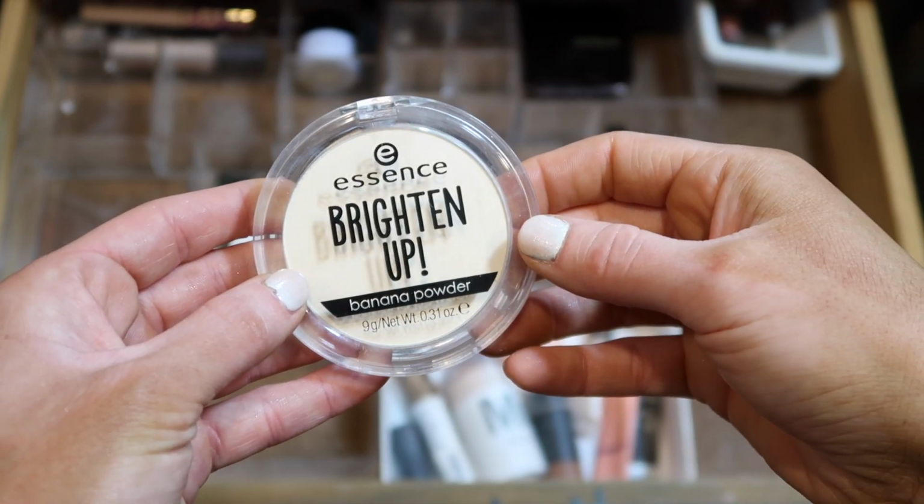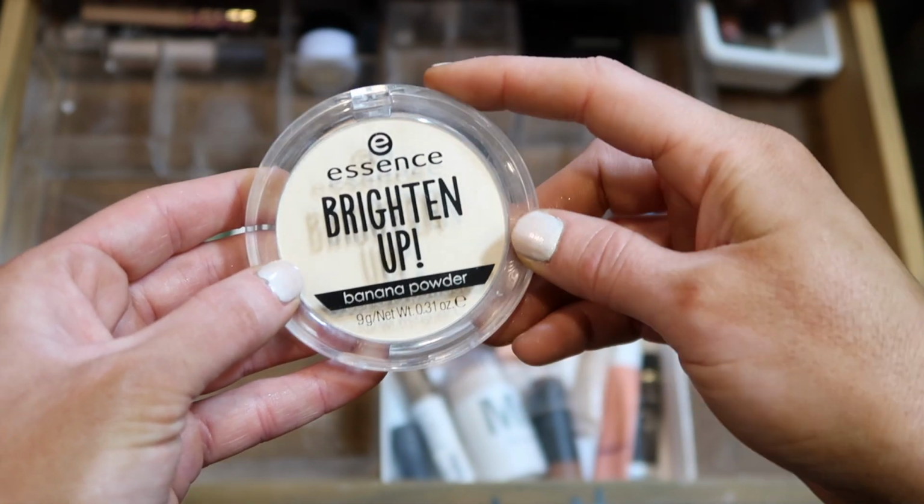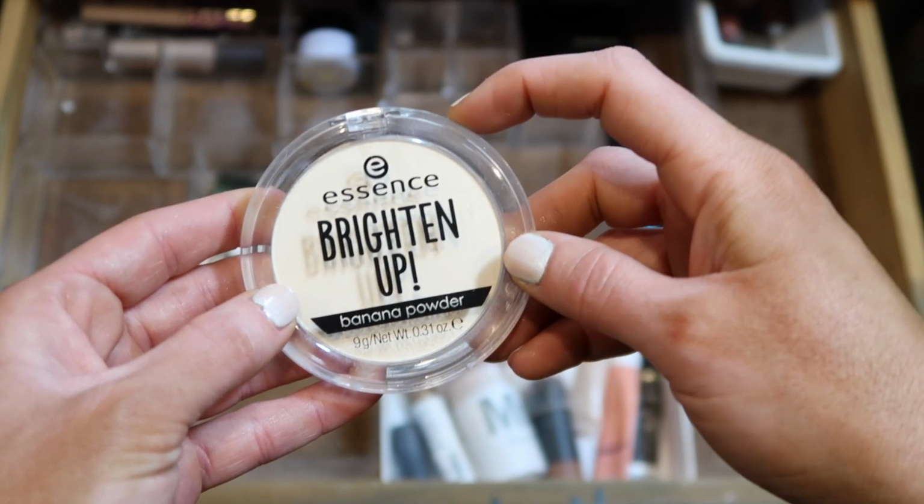I had randomly selected this Essence Brighten Up Banana Powder. I did not reach for this guy at all, so I will keep this in rotation.